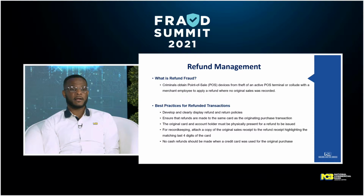So develop a clearly displayed refund and return policy. Ensure that refunds are made to the same card as the originating purchase. The original card and account holder must be physically present for a refund to be issued once the sale takes place with the physical card. So if you are in your brick and mortar space; if it takes place on the e-commerce platform, then that process will follow as is. So it must go back to the original card. And no cash refund should be made when a credit card was used for the original purchase.